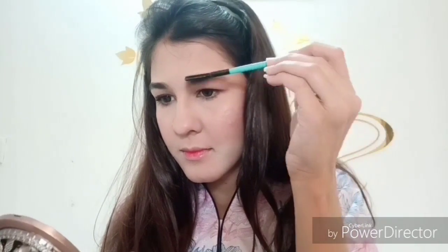Then I brush my eyebrows and fill them in with the dark brown eyeshadow. Then the last step is some highlighter on the inner corners of my eyes.